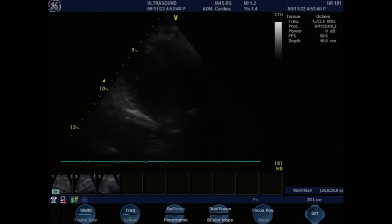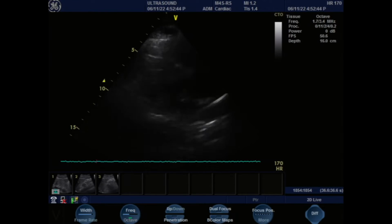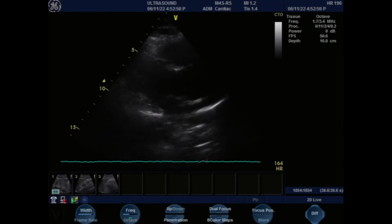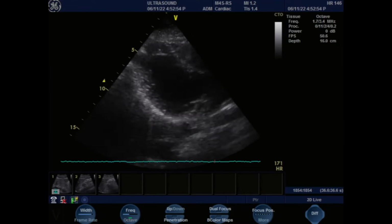Take a deep breath in and hold it. Hold it. This is an axial view, right? Yeah. So this is again all parasternal views. So you can see the aortic valve, but earlier we were able to see the three leaflets, and right now we're not able to see the three leaflets on it.